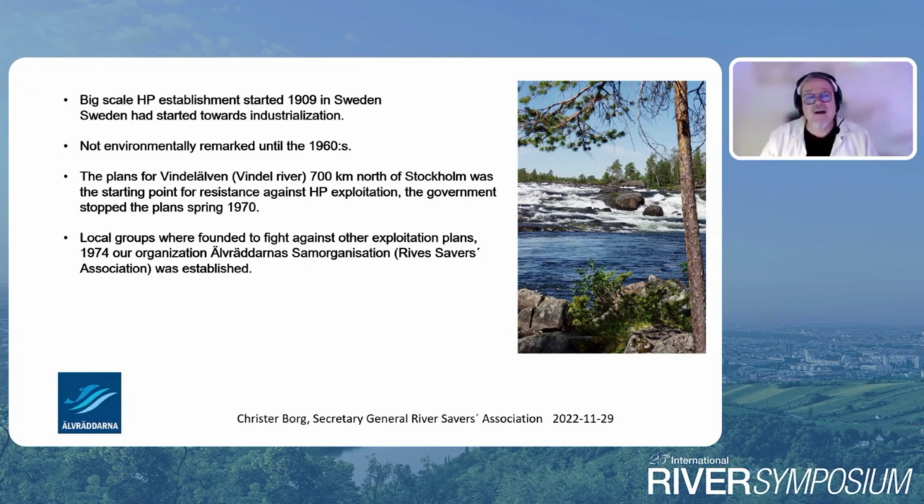To have an umbrella organization for all those groups, in 1974 our organization, River Savers Association, or in Swedish, Älvräddarnas Samorganisation, as it is pronounced in Swedish, started as an answer to this.